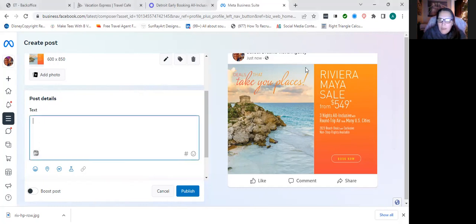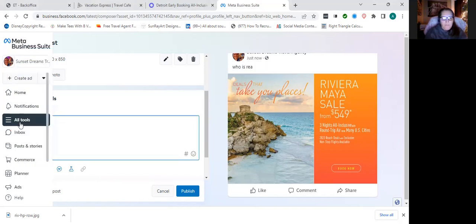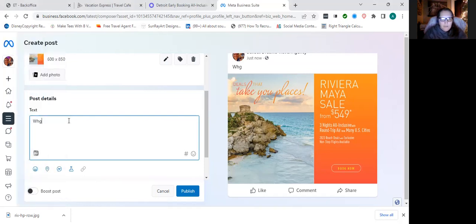So I kind of mimic what it puts in here. You are going to say, who is ready? And whatever you want to put. I keep clicking on other things. Who is ready to spend 4 days on the beach in Riviera Maya?